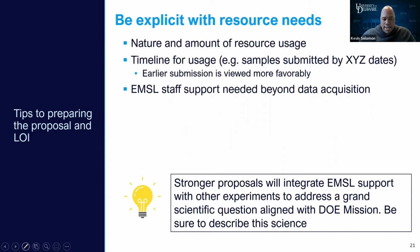If you need support beyond data acquisition, if you need help with interpretation and data analysis, you should also put those requests up front. That being said, even though you want to be as explicit as possible about your specific ask of EMSL, you do want to describe the broader context of your science. You do want to describe the broader scientific experiments. If the EMSL data will be paired with other studies in your lab or at some other institution, you want to highlight those things and how they integrate to create stronger science.